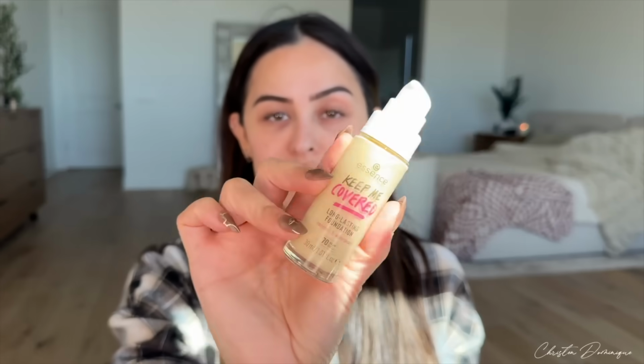My skin and brows are prepped. I'm going in with the Essence Keep Me Covered long lasting foundation. It's waterproof and transfer proof. I'm gonna try the shade Warm Shell. I think it's a little bit light compared to my fake tan that I just did, but we're gonna make it work. Essence is one of my favorite drugstore brands.